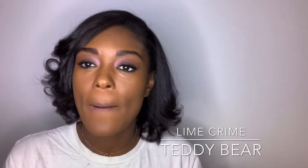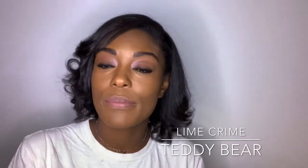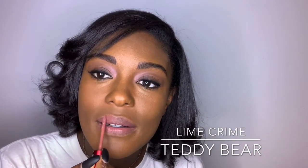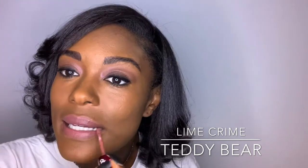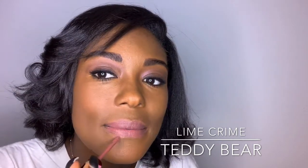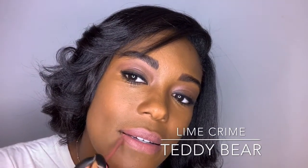Love the way it glides on. And again, I've tried this brand before, just never on my own. So I'm just taking it across my lips, outline the lips where my outliner is with the color.